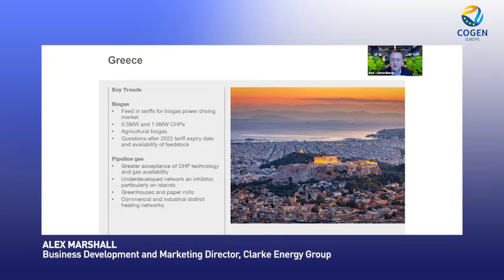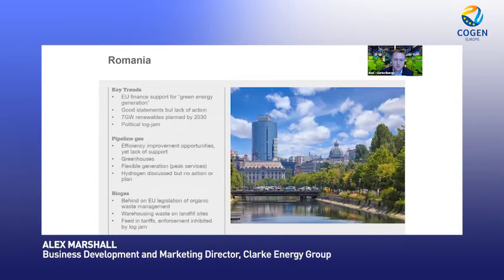We're seeing greenhouses, paper mills, and commercial industrial heating networks as potentials for that market. Romania is another place that we operate.